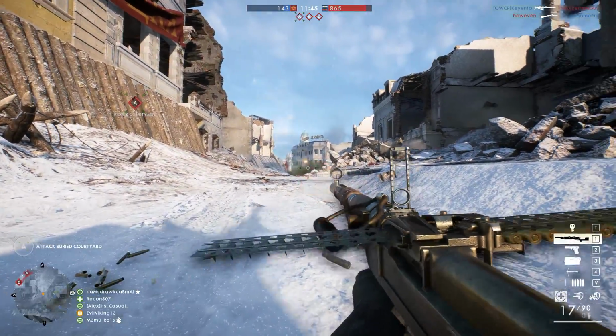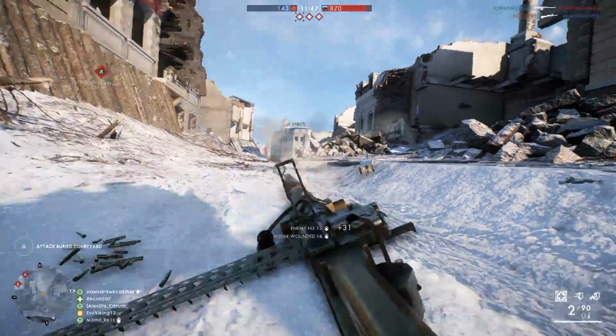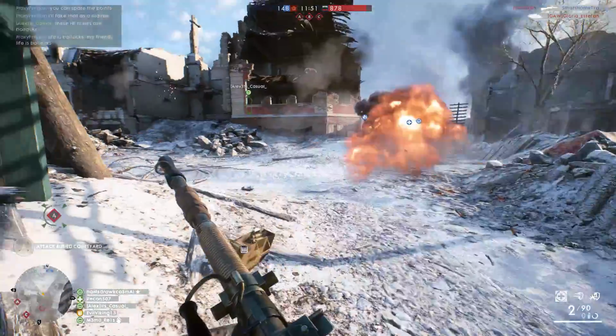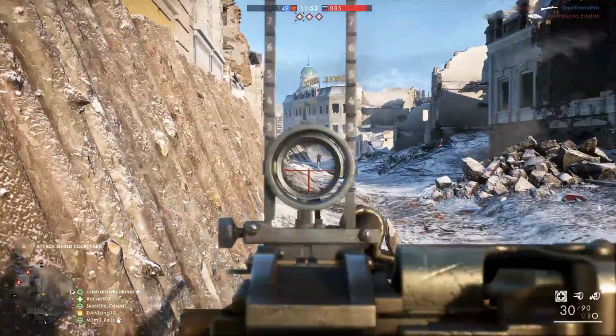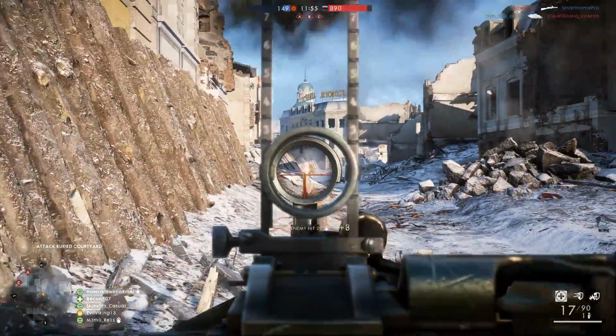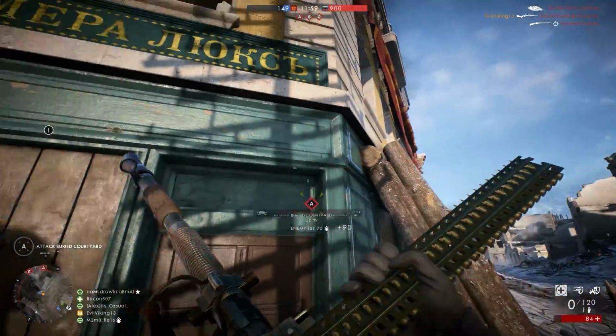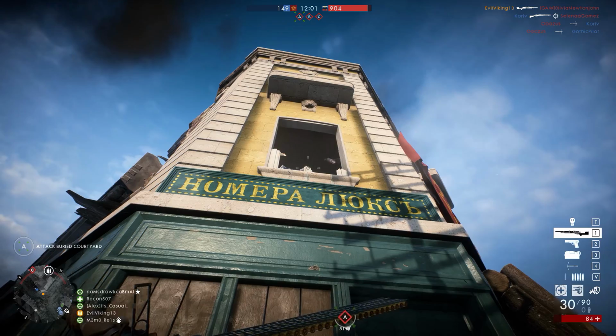Otherwise, it is just a map full of camping. One team steamrolls the other, and spawn trapping is very, very common on Tsaritsyn. Outside of that, great weather effects, lots of thick snowstorms very often that you see on this map, a lot of trench works, and a lot of intense, very fun up-close combat.